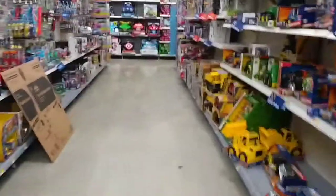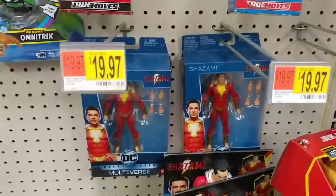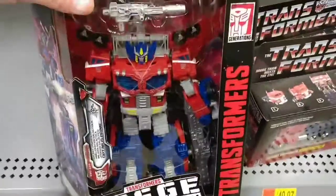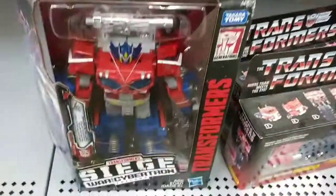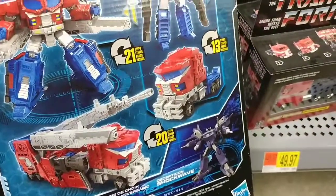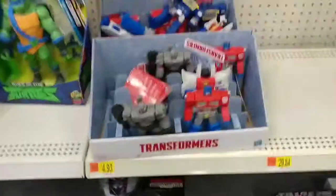Let's take a gander at the Transformers. All right, something new down here. Oh, there's that Galaxy Optimus Prime, and of course Shockwave is behind him. But I just don't really feel this figure. For $50, he's an easy pass because I have no connection to this guy. I have no want for him. He looks pretty good, but I'd rather save that $50 and spend it towards something else I really, really want.